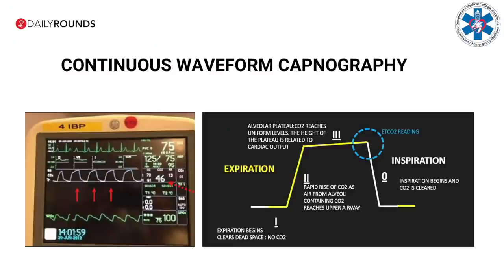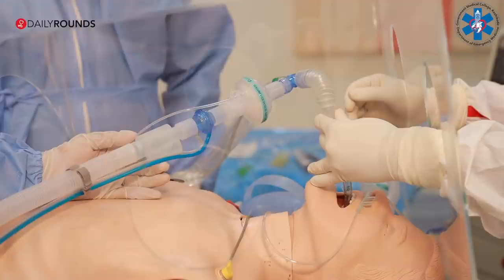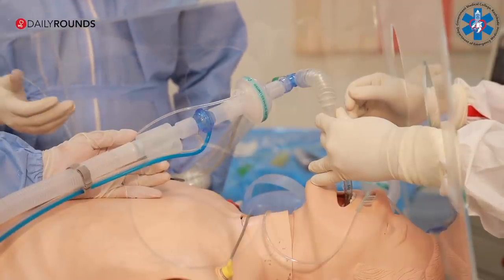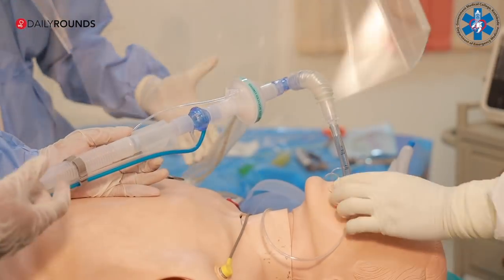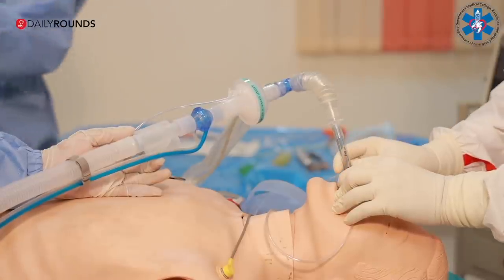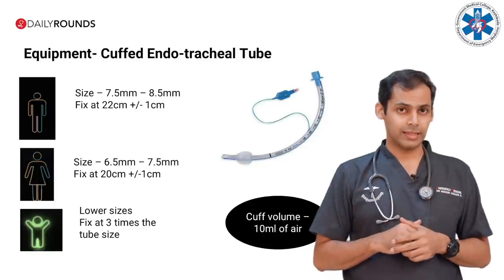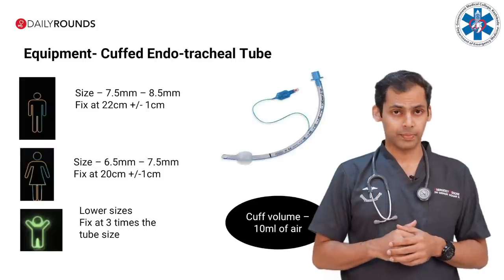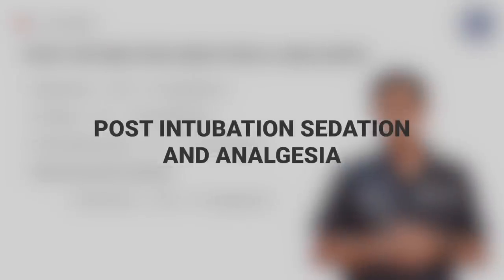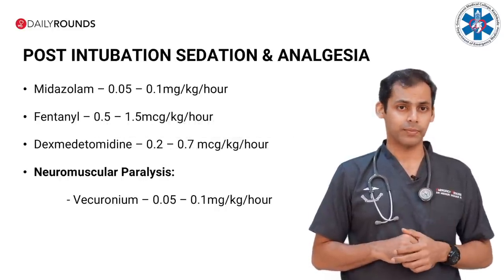Continuous waveform capnography if available is recommended to confirm tracheal tube position initially. Bedside ultrasound may also be used for the same. The physician should then exclude bronchial intubation by 5-point auscultation or chest x-ray. Carefully remove the aerosol box after this. The ET tube should be fixed at about 20 to 21 cm length in females and about 23 cm length in males. Now, the final step of rapid sequence intubation is post-intubation sedation and analgesia, which is very important.